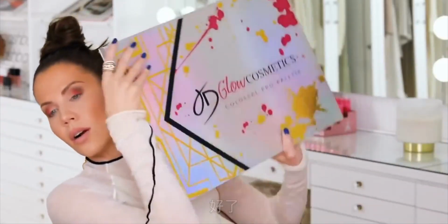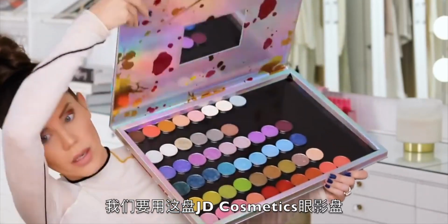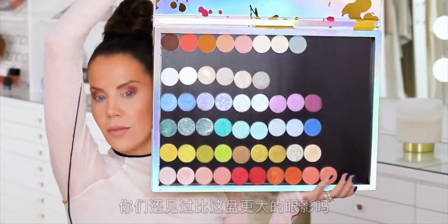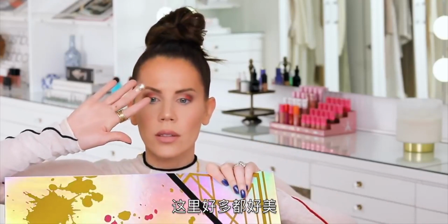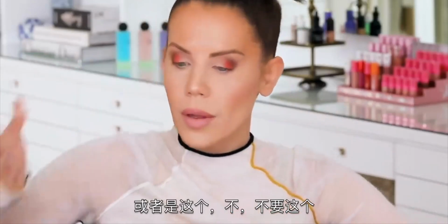Ooh. All right, we're now gonna go into this JD Cosmetics palette. Have you ever seen a larger palette in your life? I don't think you have. Oh my God, there's so much in here that's beautiful. I want this one. Or should it be this? Nope, I think we're gonna do that one.